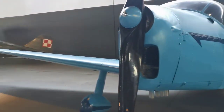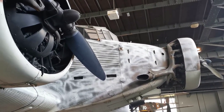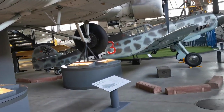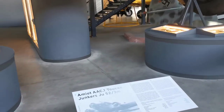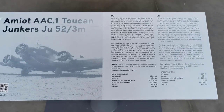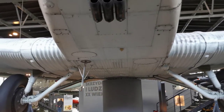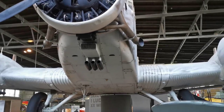AWD-21. It's not a big one. And obviously this one. Junkers. Go where? Out of here.